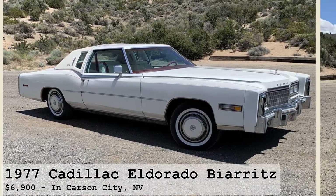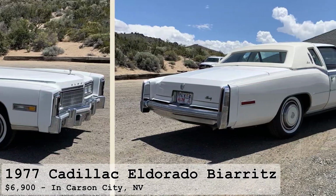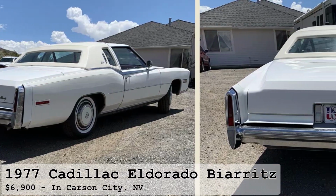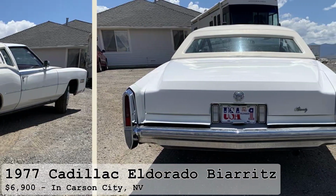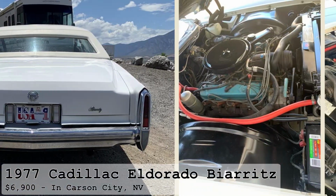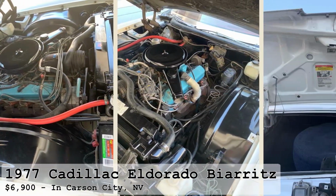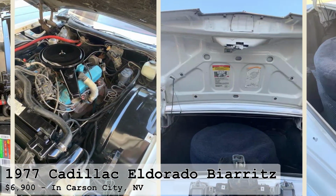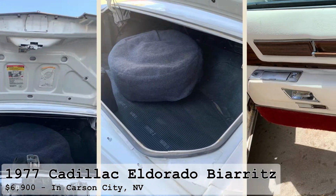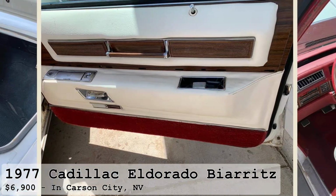With only 77,629 miles on the odometer, this car is in excellent condition. Recent updates include new tires, a refreshed exhaust system, and a carburetor rebuild, ensuring reliability. Free from rust and with a clean title, this Eldorado is ready to impress its next owner. Priced at $6,900 and located in Carson City, Nevada, this classic Cadillac is a remarkable find for collectors and enthusiasts. Don't miss the opportunity to own this piece of American luxury.